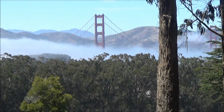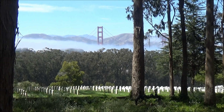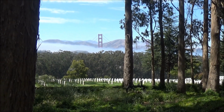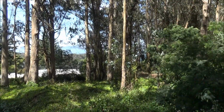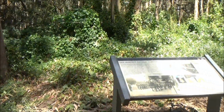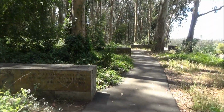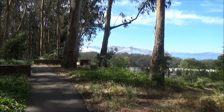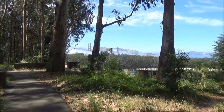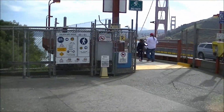It's a military cemetery with graves dating back to the Mexican War, Indian Wars, Spanish-American War, and so many other conflicts fought by this country. It is thought that over 30,000 fallen soldiers, Marines, and their family members are buried here. The trail leads down the hill towards Presidio, but we will go back because we have a couple more places to visit.